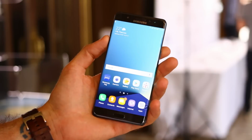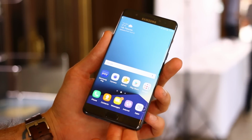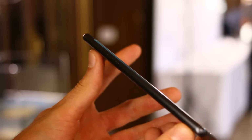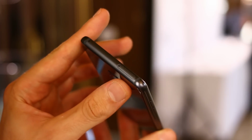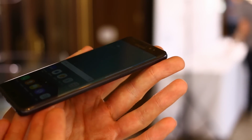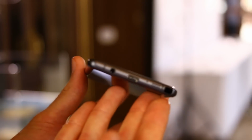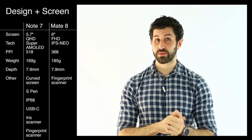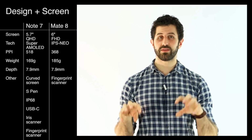As far as the Note 7 goes, you've got a curved display on the front, a curved glass back as well, a metal frame, USB Type-C at the base, S Pen at the base, it's also IP68 certified, so it's generally a more premium package, suggesting you really do get what you pay for in this respect. Side by side, therefore, it's going to be the Note 7 every time. Same comes down to the screen as well.